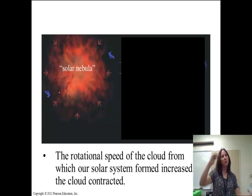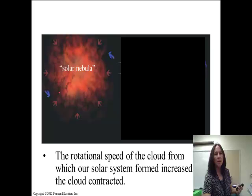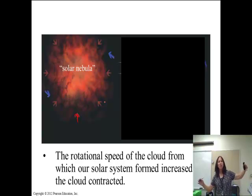And I don't know if you can see those arrows, but it's got little red arrows here showing contraction, and it's got spin. It's got these blue arrows showing rotation. So we have two things going on. We have contraction and we also have rotation.